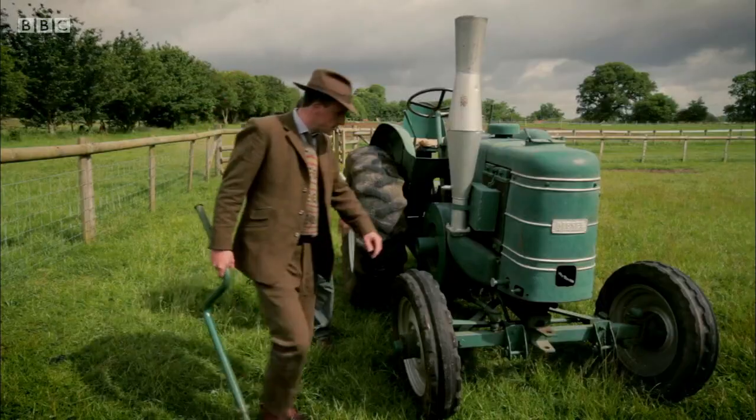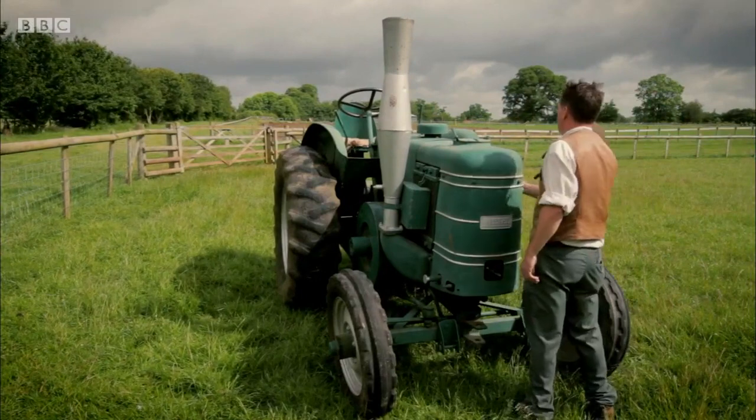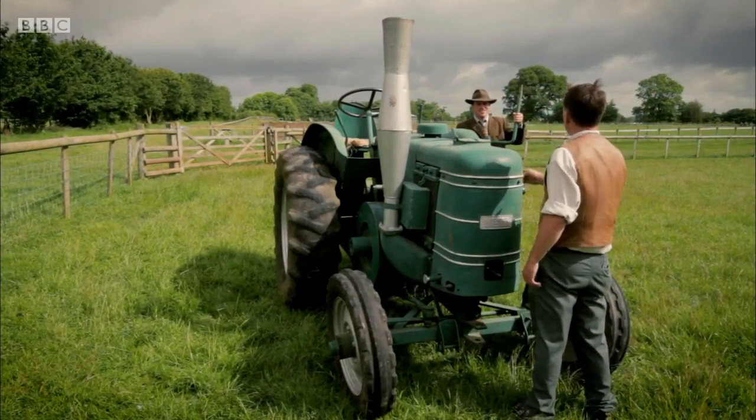The other way they used to start Marshalls is with a shotgun cartridge. Right, OK. Show me how this works. So I can get rid of this handle then. Yeah, I don't need it. Where have you got it from? I could actually throw this in the river. Could I? I won't be very happy if you do throw it in the river.